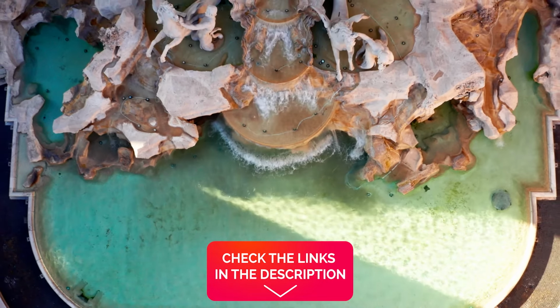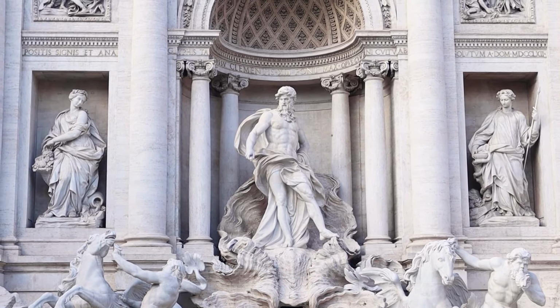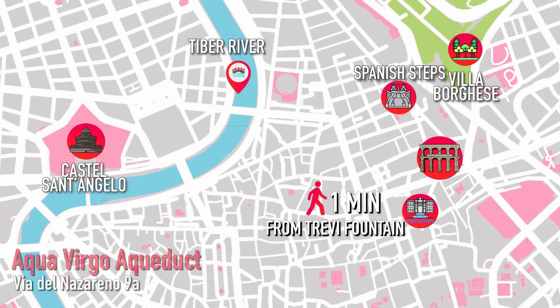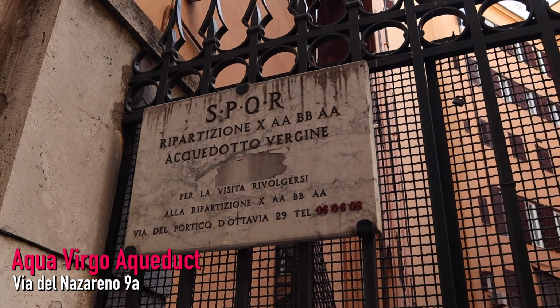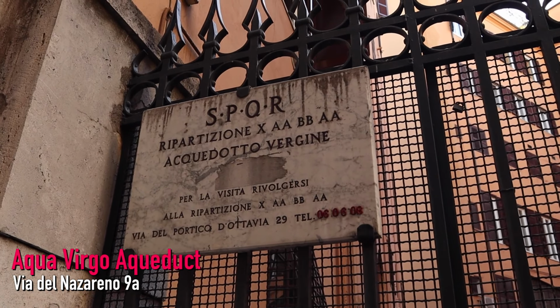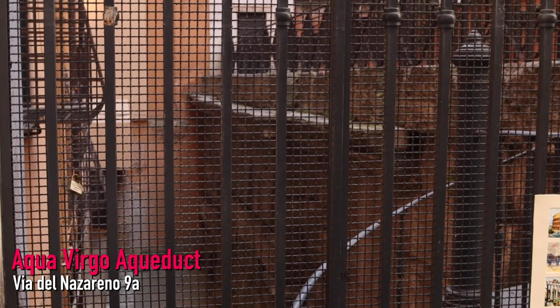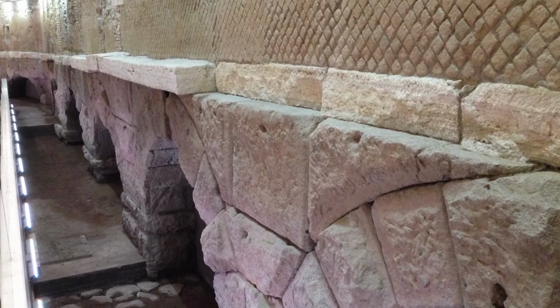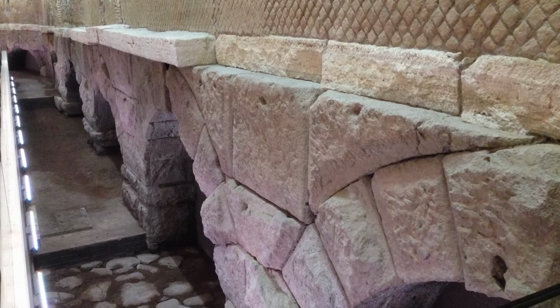The Aqua Virgo Aqueduct is one of Rome's oldest aqueducts and feeds the Trevi Fountain today. That's over 2,000 years after its original construction. To see a good piece of the aqueduct, you need to walk about 7 minutes from the actual fountain. You will find a small alley behind a restaurant and a small gap between buildings with a big fence. Lo and behold, you will witness two huge arches with a trough on top where the water gets piped in to this very day.